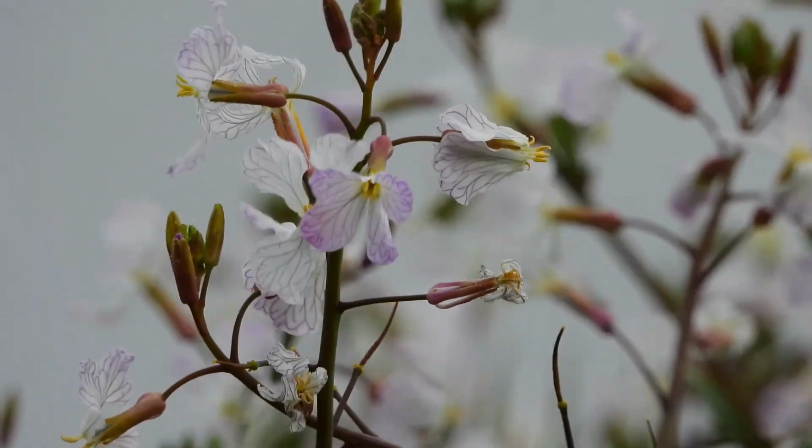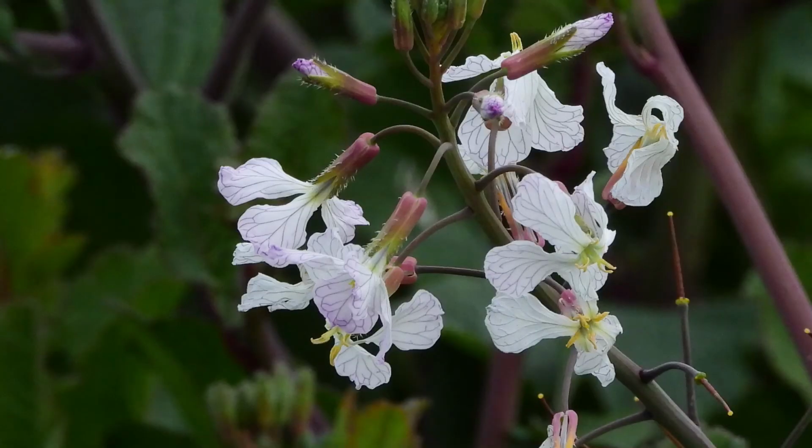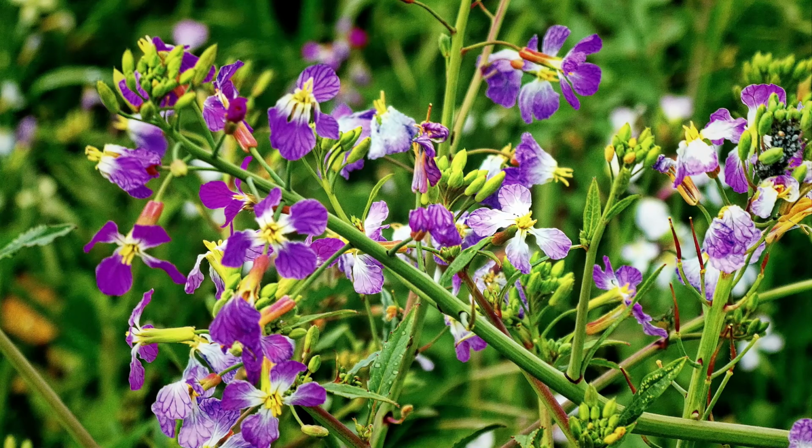The wild radish grows every year around this time in many places in the park. It blooms from purple to white. You can actually eat it, but it's not very tasty.